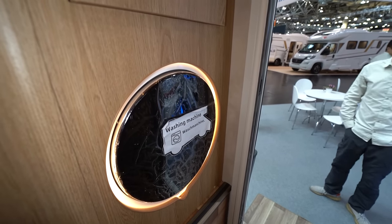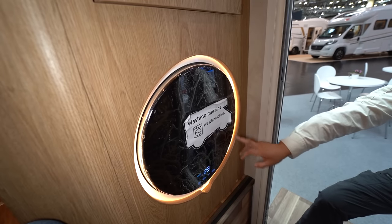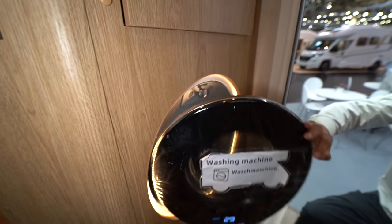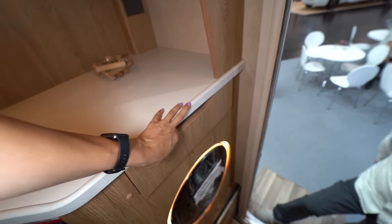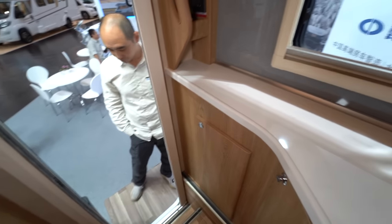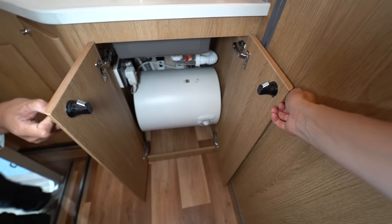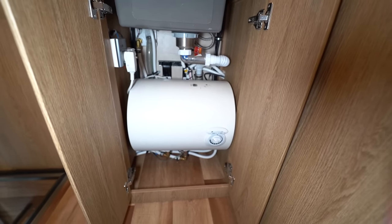Very handy. So, washing machine. Perfect. We have a 450 liter clean water tank. So you can take the camper and go whenever you like. You can wash your clothes, you have air conditioning, you choose the country, and you can go. And here, cabins. And this is the water heater, for showering.